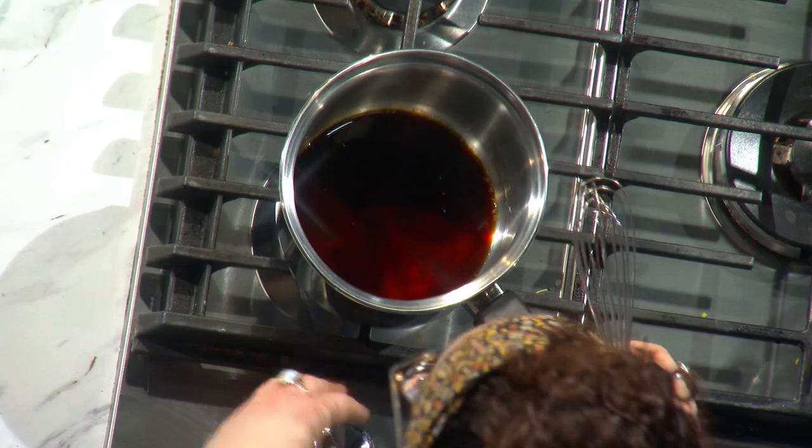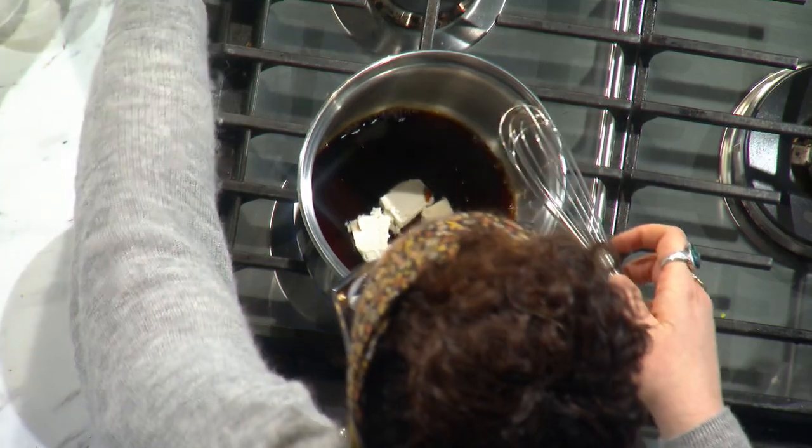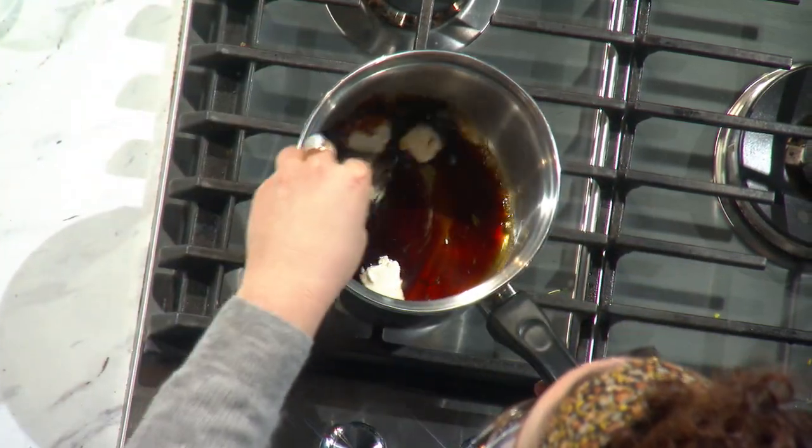Okay, so you're really just letting this warm up and heat through. And then once it's hot, I add either vegan butter, which is a coconut-based vegan butter, or you could add regular butter. Absolutely. I'm just keeping this dairy-free.